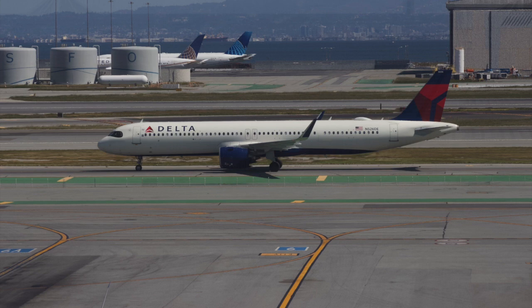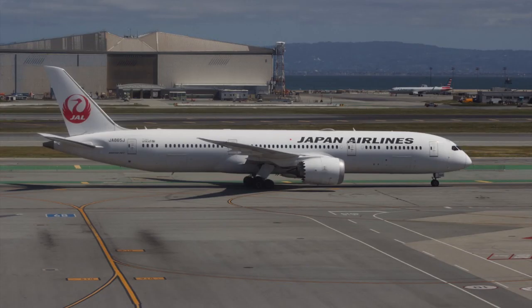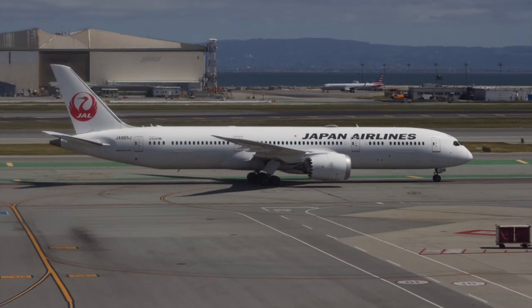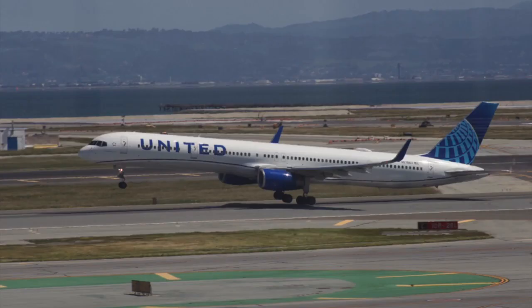Next up, here's the Delta A321neo again, taxiing to its gate. And here's Japan 787-9, another look of it. So yeah, a very nice aircraft, and once again, she had just arrived from Tokyo Narita International Airport. So looking very nice right there. And another shot of that Delta A321neo. No need to explain more about that.